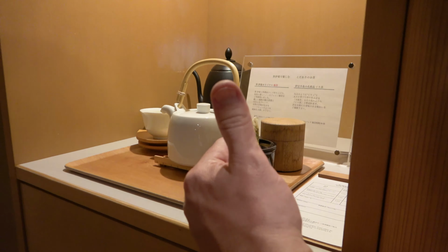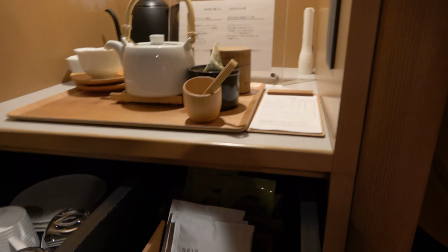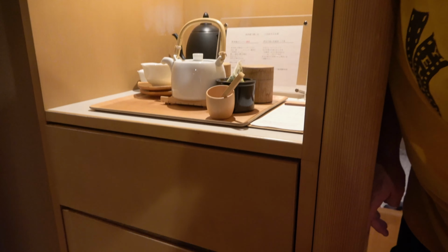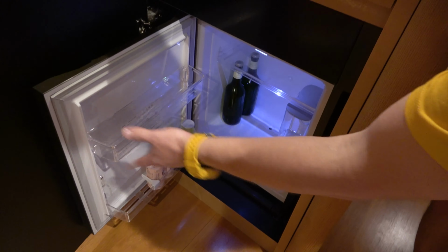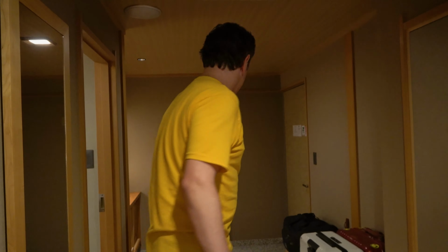Up here is the fancy tea set in the room. You gotta make your own tea in this drawer. We've got all the different teas and glasses and stuff. And then there is a refrigerator right down below. In the refrigerator, a few mini bar items and some drinking water. All right, now I want to show you the last part of the room, which is the main bathroom.